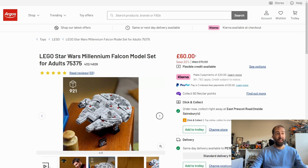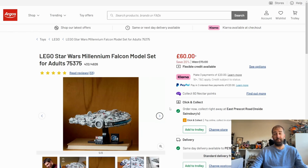Highly recommended, and it's a great looking Millennium Falcon. For me, I think it's one of the best Millennium Falcons that LEGO have done in recent times. It works so well in mid-scale form, and it really does look like a model that was used from the films. It's that good. It's a nice handful, if you know what I mean. And it looks really good. It's a nice display piece. Highly recommend this one. You can't go wrong with this, especially at £60.